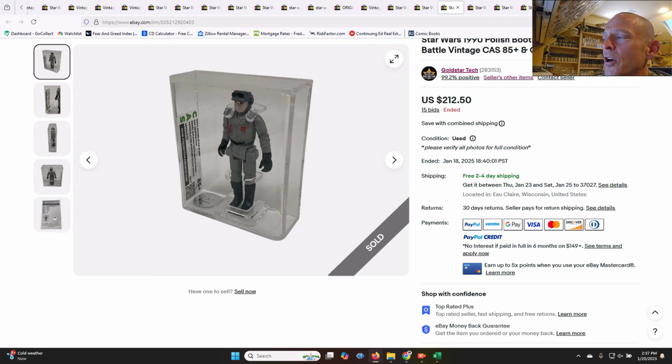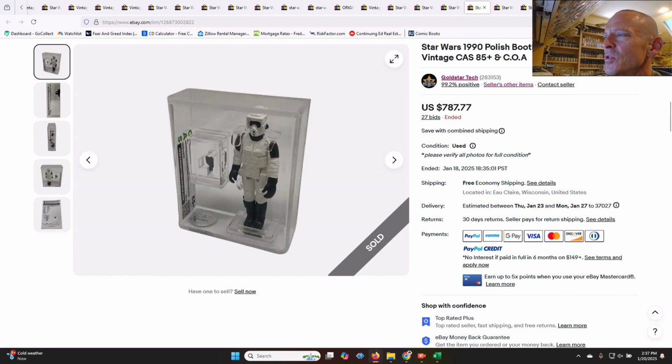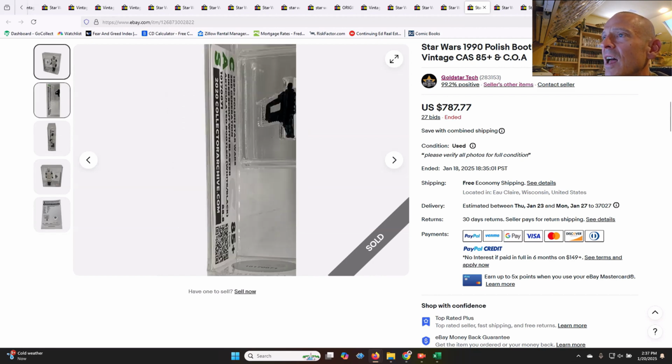But this one was a third gen Hoth Rebel Soldier, CAS 85 Plus. That sold for $212.50. This one I was really surprised by. Okay, so this one, this price is a lot higher than I expected.